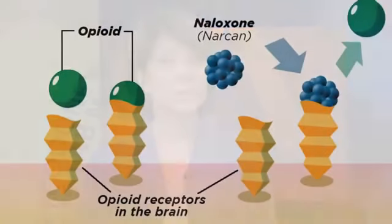Naloxone is an effective and safe medication. Naloxone acts as an opioid antagonist or blocker, which can reverse an opioid overdose. Naloxone is not addictive and cannot cause harm to anyone, including those not suffering from an opioid overdose. Naloxone is easy to use. This training will discuss the various forms of naloxone and prepare you to use them.